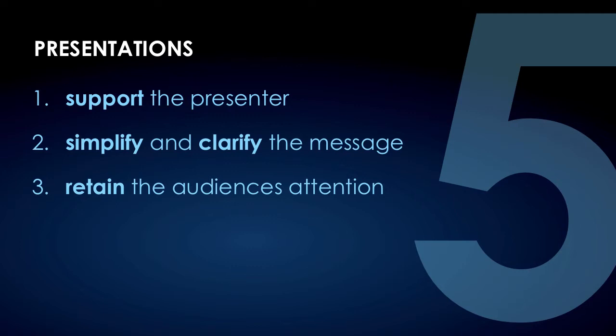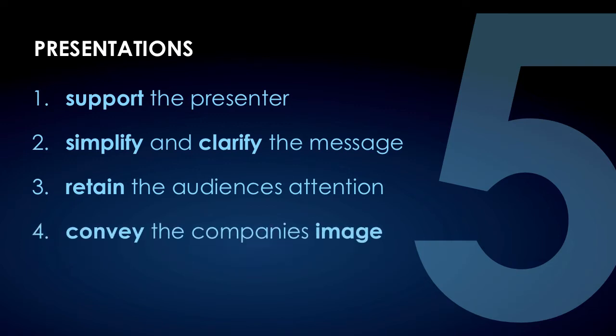Third, by leveraging clean layout, wayfinding elements, and simple, rich visuals, we retain audience attention and help them follow the material. This in turn promotes more interaction. Fourth, all presentations are constructed with the client's image and branding in mind, understanding that even colors and fonts have the ability to convey a message.